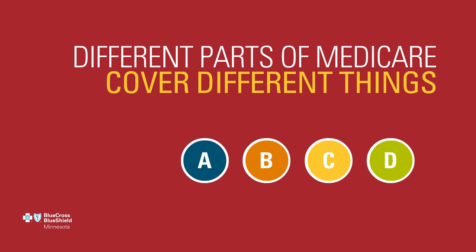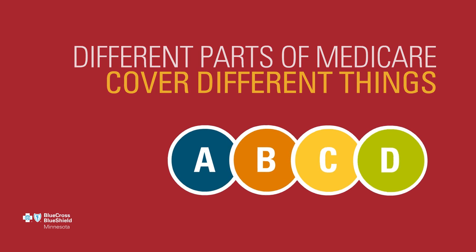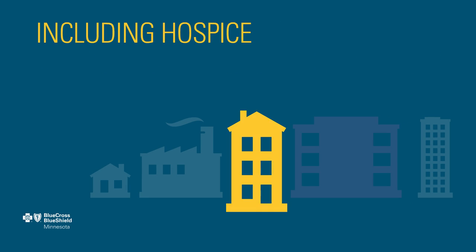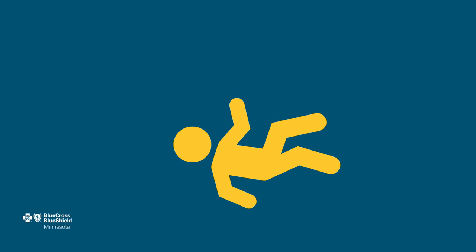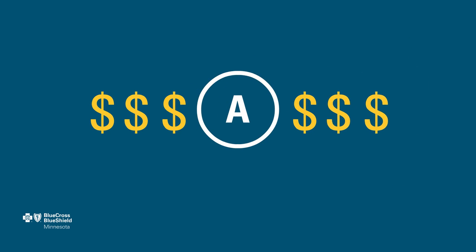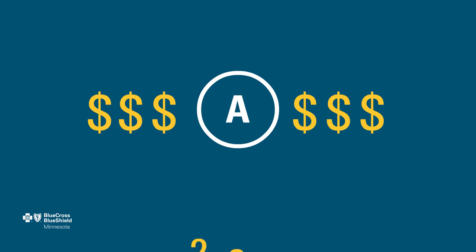There's Medicare Part A, B, C, and D. We'll help you remember which part is which. Medicare Part A covers hospital stays and skilled nursing facilities, including hospice or home health care. Let's say you get in an accident and end up in the hospital for a few days. Well, we hope that doesn't happen, but if it does, your Medicare Part A coverage will help you pay those costs.